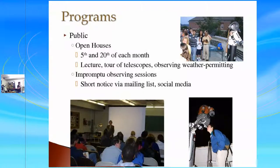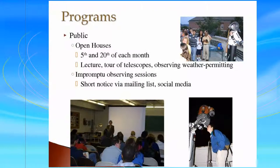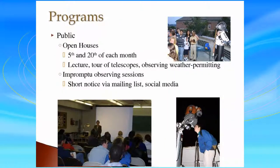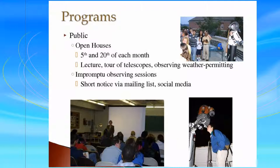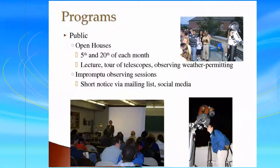So our primary public programs include our open houses, which have been running for close to 45 years. They started soon after the observatory opened, but not immediately. It's on the 5th and 20th of each month, which drives some people crazy because it changes what day of the week it falls on, and consists of a lecture presentation by a faculty member or grad student, and then a tour of the telescopes and observing. We do group tours as well during the hour beforehand.